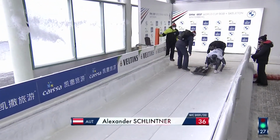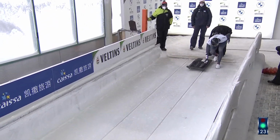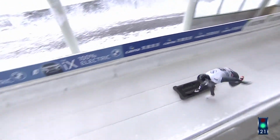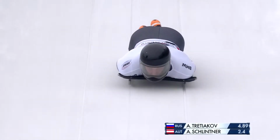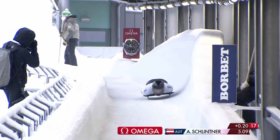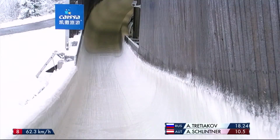So 20 sleds down, the field is full. In his 3rd World Cup start, Alexander Shlintner trying to do what he's had to try and do before, which is break into the top 20. His only previous World Cup starts were in Sigulda. Raced here in the Junior Worlds in 2020, though. He's had 3 Europa Cup starts on the track as well.